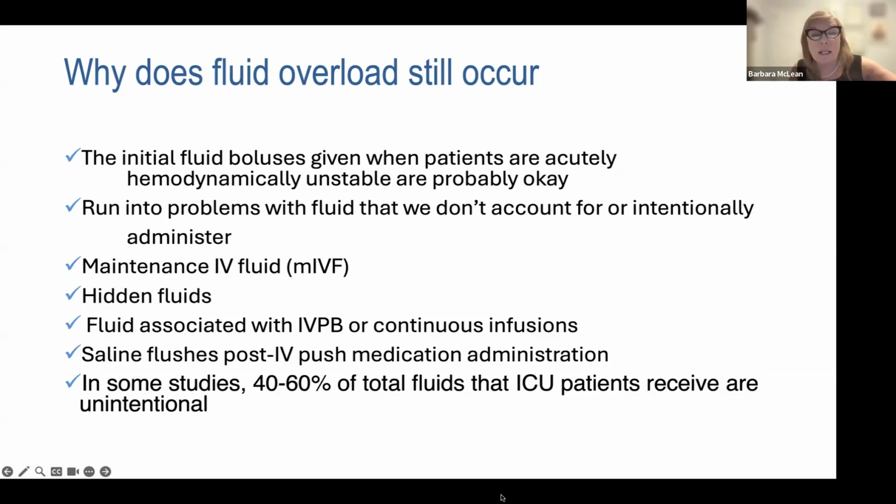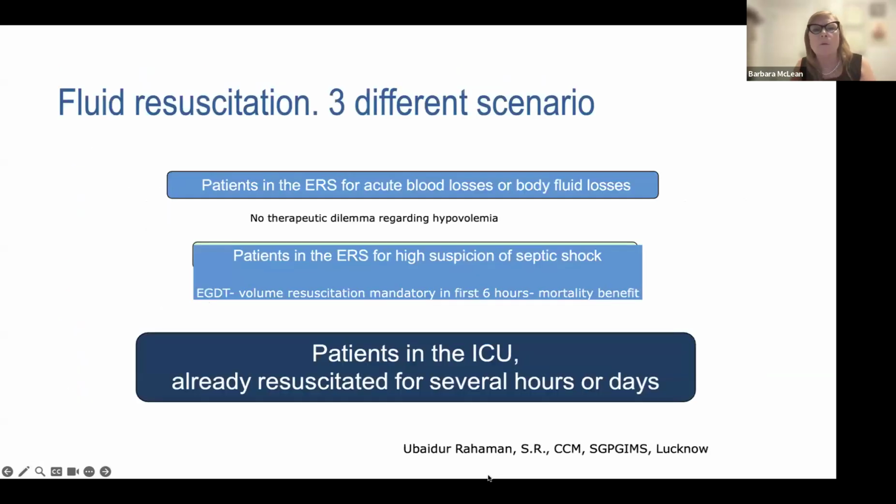So in some studies, some of the recent studies say up to 60% of the patient's total fluid balance is unintentional fluid overload. Okay, now, many people, myself, many other people have been talking about volume overload for quite a while, talking about the effects of volume overload, all of the organ dysfunctions that occur with volume overload.